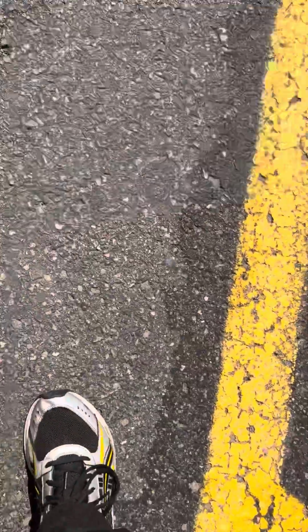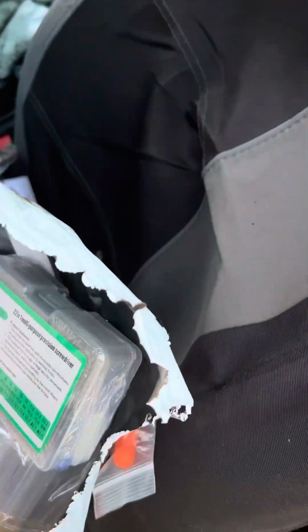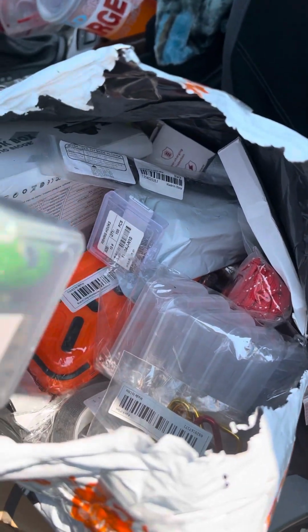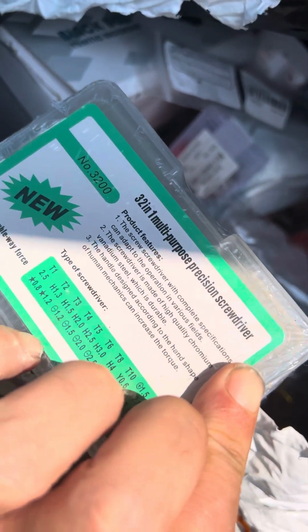Cords. Caught on that. Oh, these are little clips for like mountain climbing or for the cords. There's a miniature screwdriver. One multi-purpose precision screwdriver.